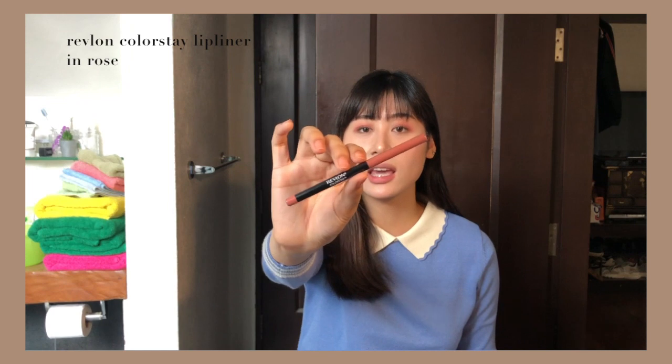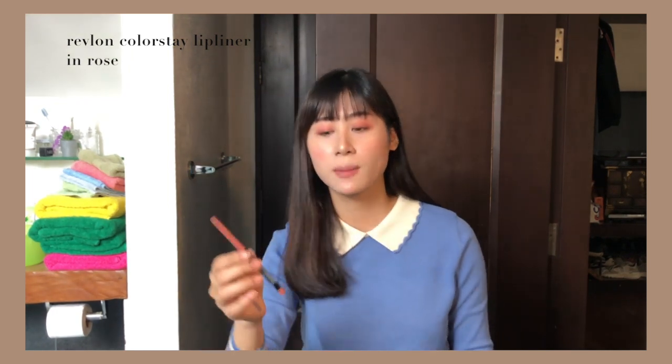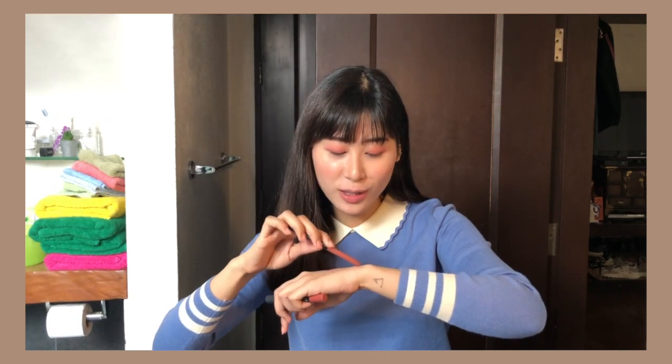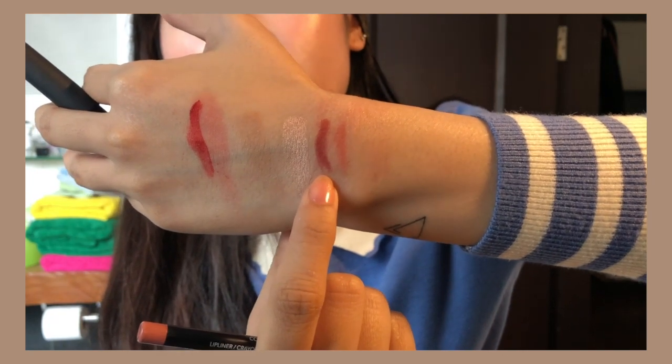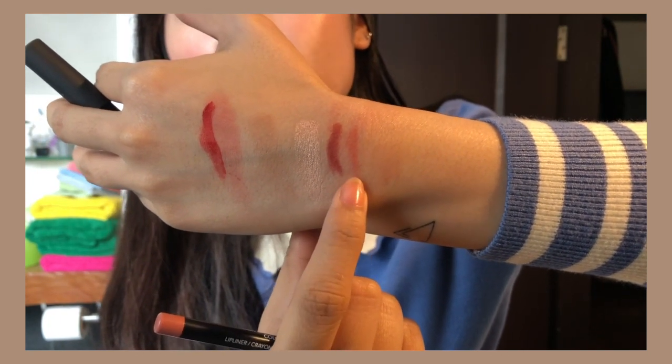And then here we also have the Revlon Color Stay lip liner in the shade Rose. So actually na-swatch ko na siya kasi nag-film na ako kanina but then hindi siya na-save. I don't know why, na-full ata yung storage ko or something. So here, this one is the NARS lip liner and this one is the Revlon Color Stay. So for this look, I will be using the Revlon Color Stay since our makeup routine for today is more on the natural look.